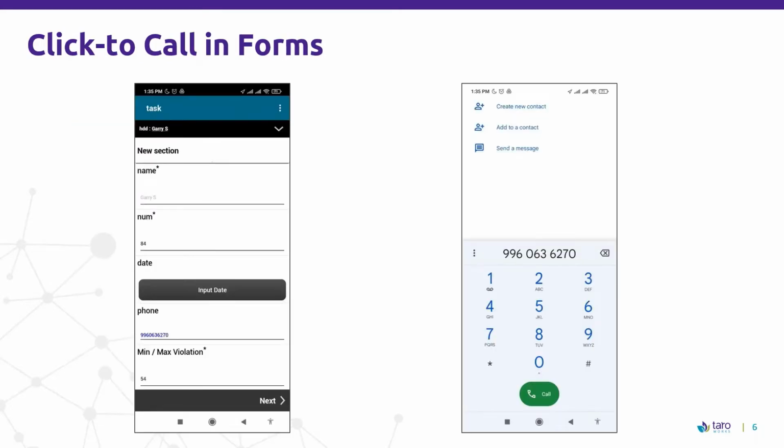The third feature is click to call in forms. Click to call is a feature that highlights phone numbers in your drill down hierarchies, making them clickable. When you click on a highlighted phone number, your phone application opens with the number copied, ready for calling. In TaroWorks 7.0, you will now be able to also click phone numbers that are pre-populated in your form.